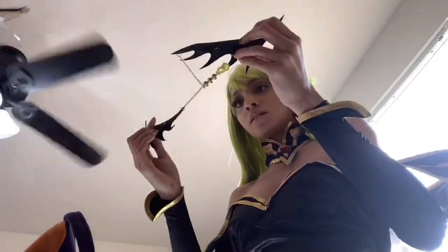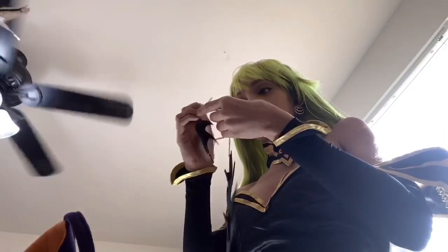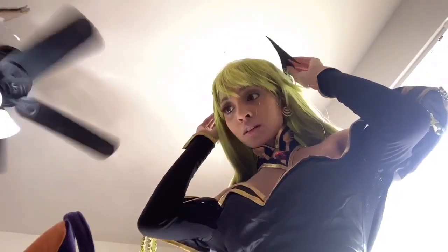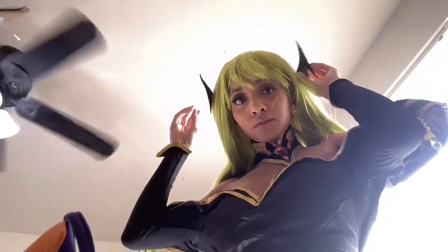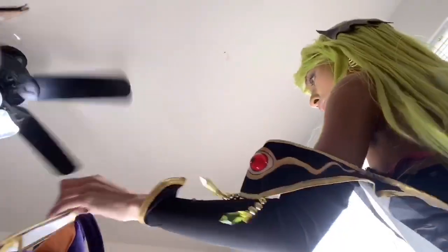But now I'm going in with her little bat wings that she wears. I really don't know what you call these, but they're super cute. I almost forgot them. I'm glad I didn't. This costume was really awesome. I do recommend it, but bring some bobby pins, some safety pins with you, and I think you'll be okay. But I think that's with every cosplay costume. You just have to be prepared because anything can happen.